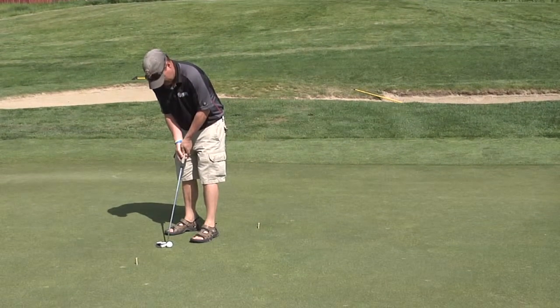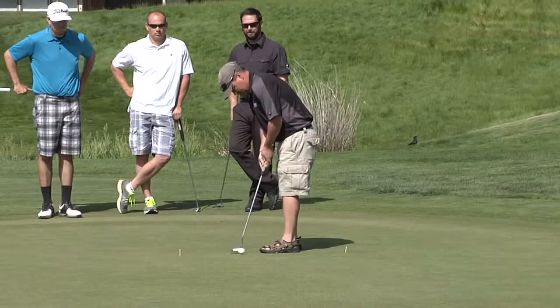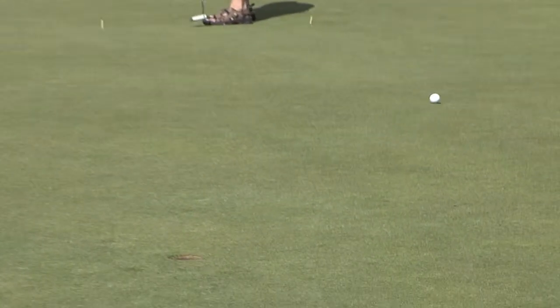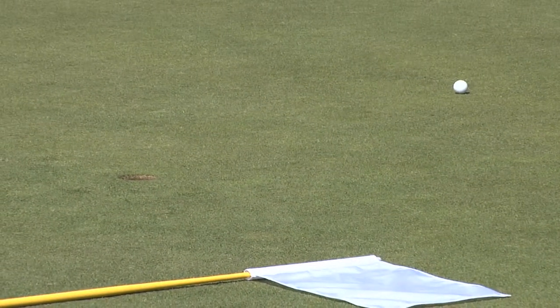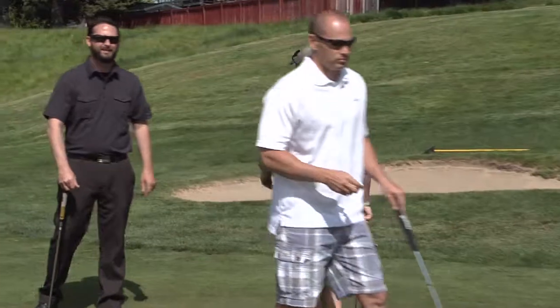James Meyer going to try to get that elusive 10. James tries to play it up a little higher, but he didn't hit it hard enough. That's going to be outside 50 inches, no score.